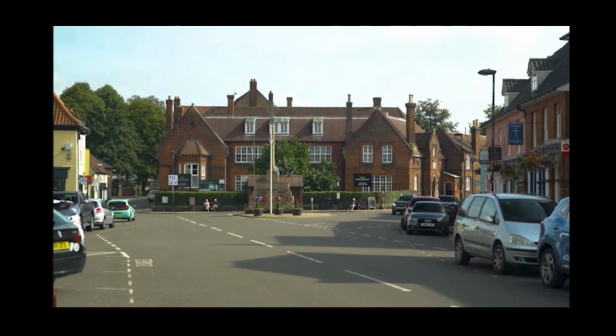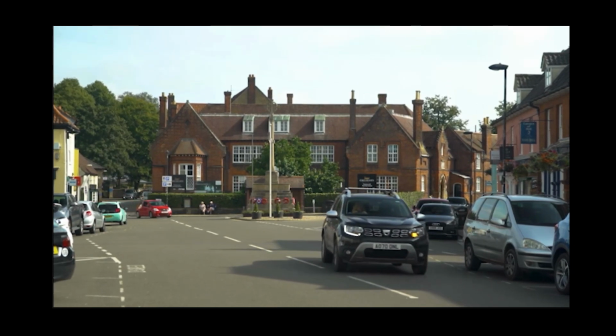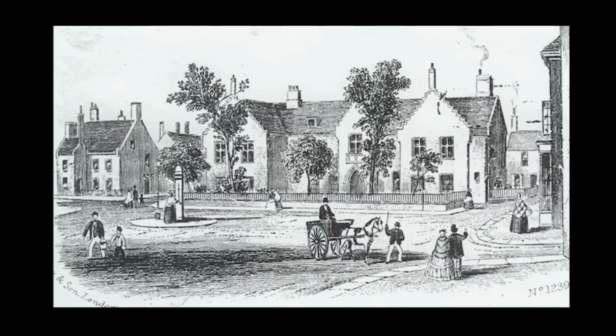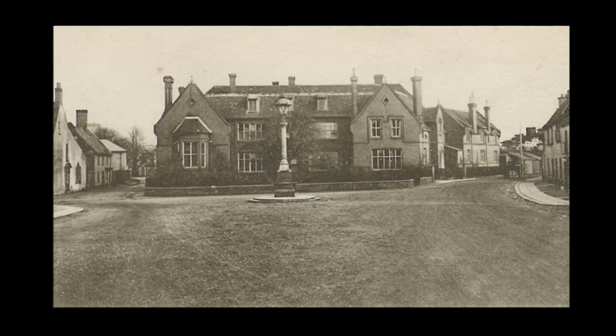At the east end of the marketplace, we have the location of the manor house belonging to Sir John Gresham, shown here in this lovely line drawing. The building was the first location of Sir John Gresham's grammar school. As a former head of history at the school, I will let Steve explain more.